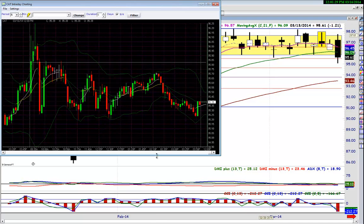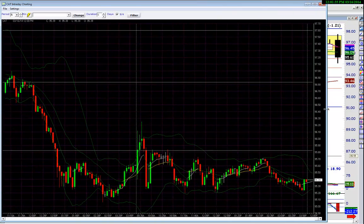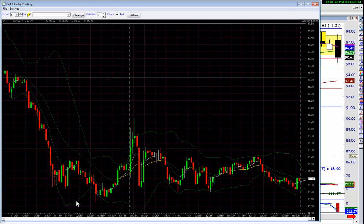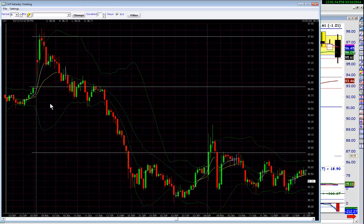Let me try to do it this way. Actually, let's see if we can't do it like this. I've got to be careful because with multiple monitors, it wants to stretch across all of them. All right, so let me go ahead and back it up just a little bit, I think. Yep, okay, because I moved it, everything kind of moved.